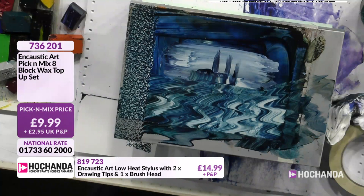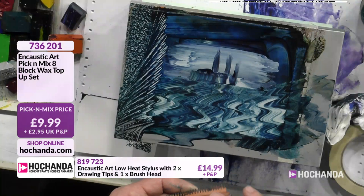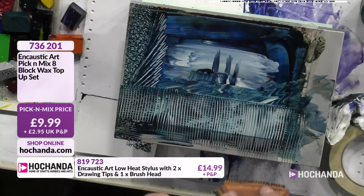copper, let's just do a little bit of this. What else would I have? You could like your darks, your blacks and your whites. You use lots of your white for your sky, don't you? I suppose, yeah. Can you see how this is just building up together?